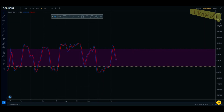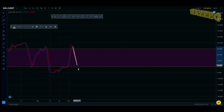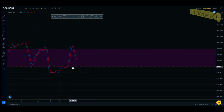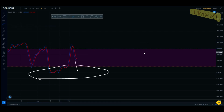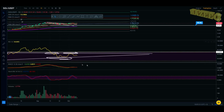On the stochastic RSI, you can see that we're on our way to the oversold. If we get there, that's your area to put in some buy orders. So once you're down below here on the stochastic RSI, that's where you buy. If you're in the overbought above 80, that's where you sell. Simple as that. The daily, the weekly and the monthly charts are the best ones to use for the stochastic RSI.